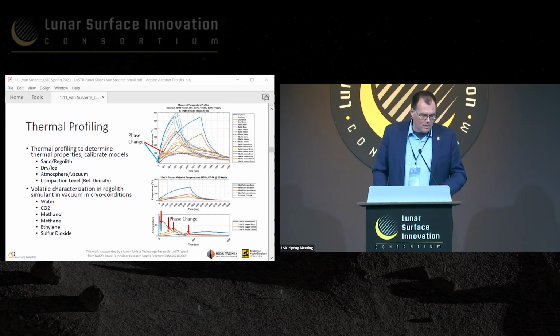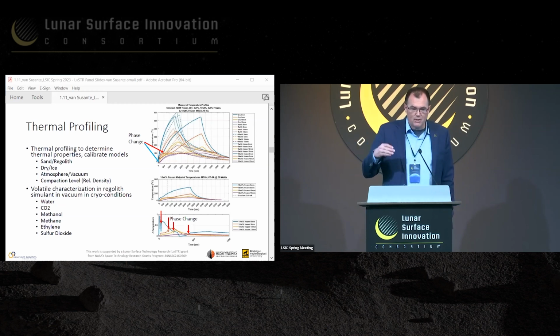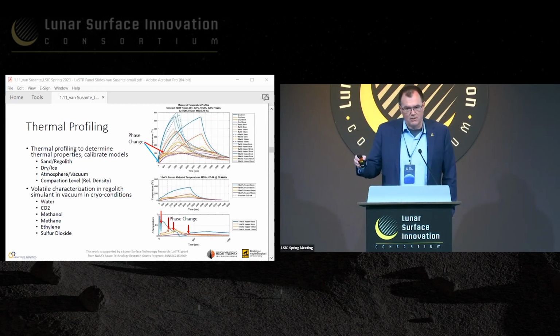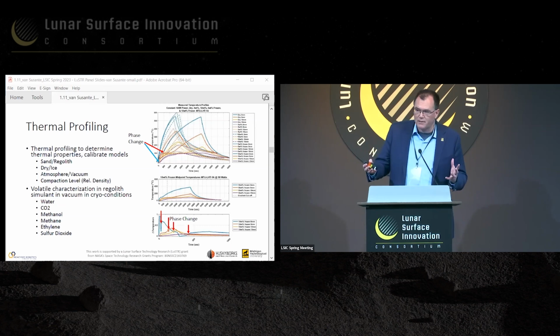Now, when you do the same kind of thing in vacuum conditions, you would expect to go from just solid ice to the gas phase, sublimation. However, because of the low permeability of the lunar simulant, we are actually seeing that there is a condensation stage in between, because initial gas increases the pressure, and then you actually get condensation, which is actually very unexpected. And so that's something that we see and now try to also implement in our models.